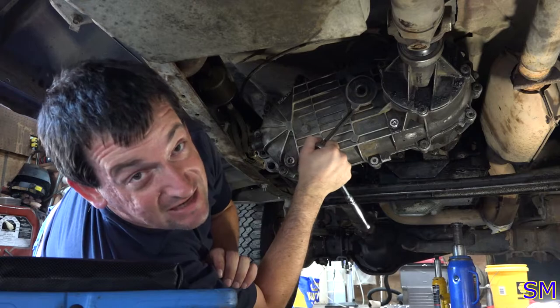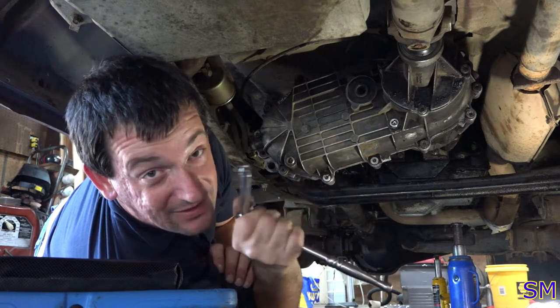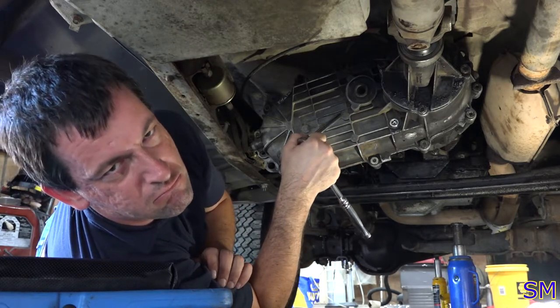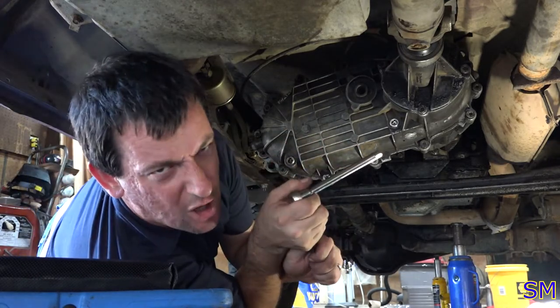Make sure when you tighten this, you tighten this to 170 foot-pounds. That way the next guy doesn't have to worry about it, and it'll never fall off. It was a joke, people.